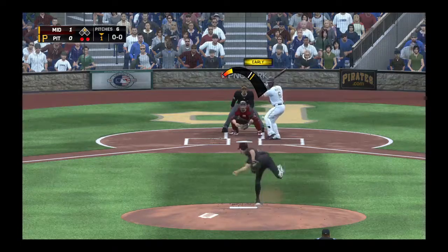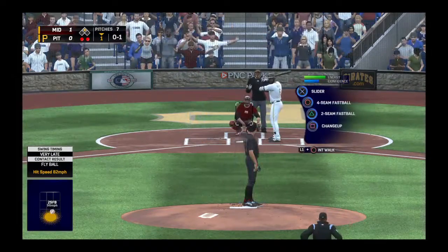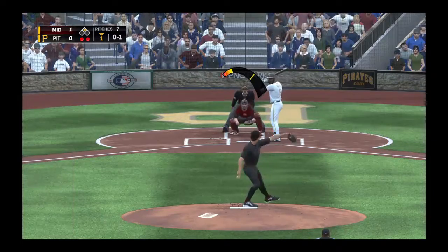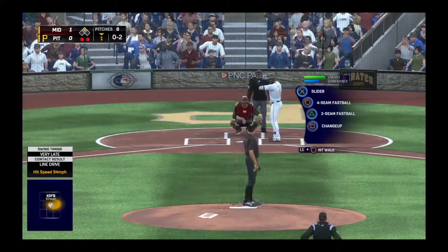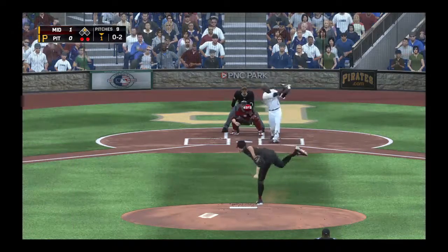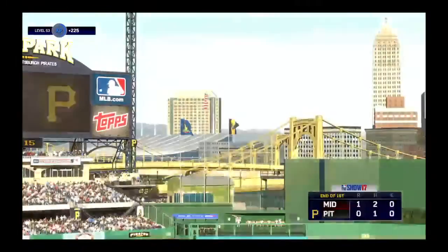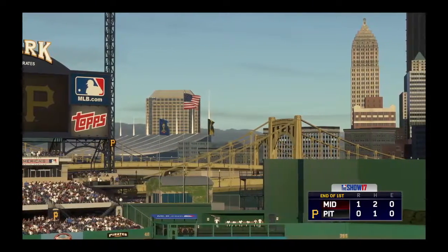Here's Starling Marte. And a swing from him yields a foul pop out of play to the right. One strike now from Archer. Another one fouled off, and he's quickly behind 0-2. On its way, the 0-2 pitch. Got him swinging as he runs the fastball by him to end the inning. Back-to-back strikeouts keep him out of danger.